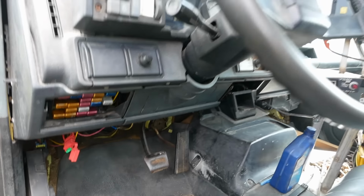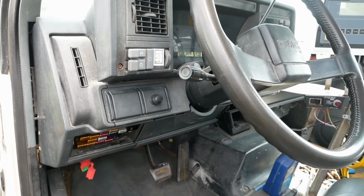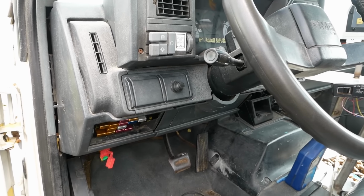It runs, but he said it really starts hard. I'm not exactly sure why. Fuel problem or something.